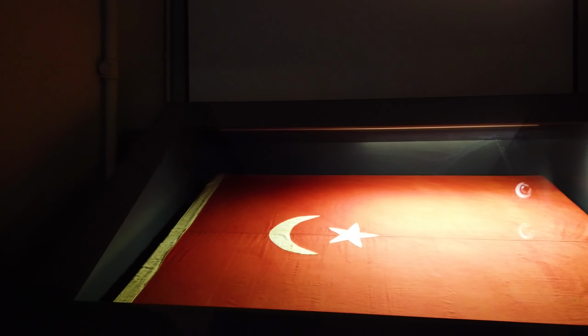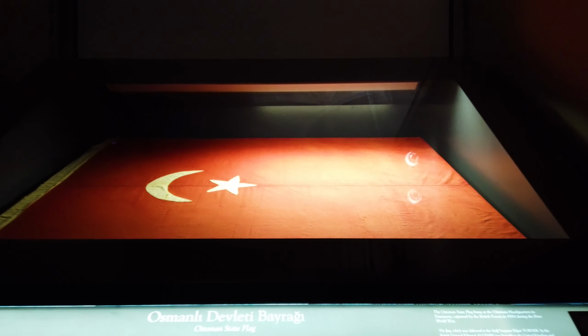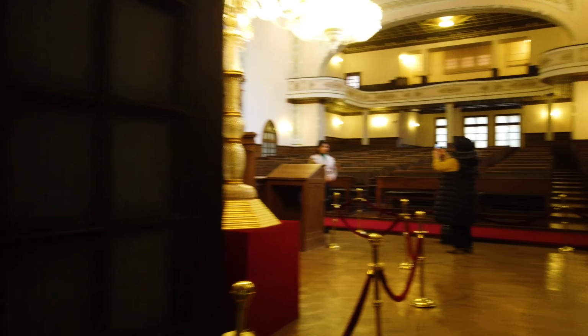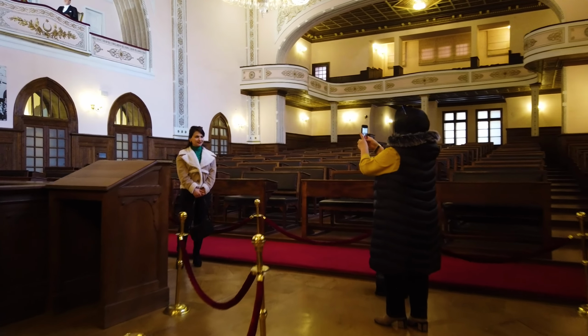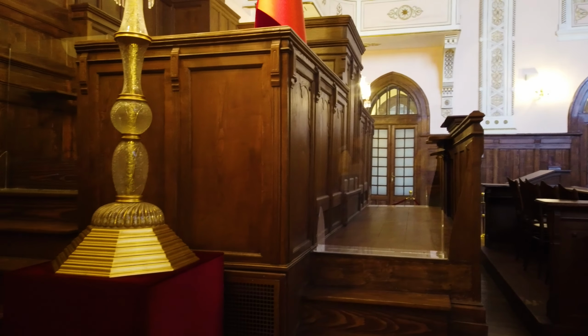It was originally used as the Republican Party House and was later converted into the Second Parliament building. There are 7 rooms on the first floor of the museum. One of them originally housed the accounting hall, which hosted the Grand National Assembly of Turkey. Now there are photographs and light panels describing the events of those times. To the right of it is the hall where the Second Grand National Assembly of Turkey took place.